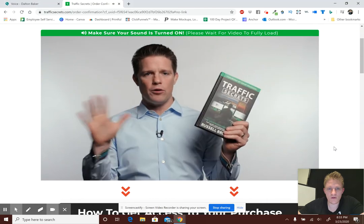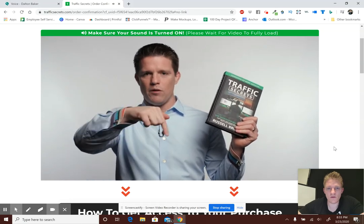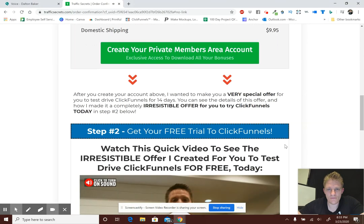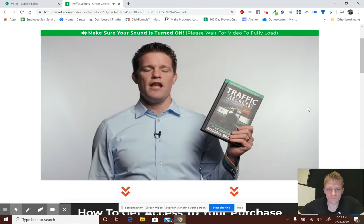And really quick, if you happen to purchase any of the digital products in the funnel during the upsell flow, there will be links down below where you can get access to the digital products you bought. So make sure you get those, download them so you don't lose them. Also, check your email box. We'll probably send an email to them as well. And if you can't find the email, look in your junk or your spam folder, and you should find them in there.